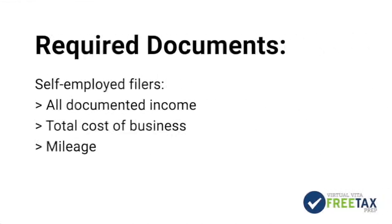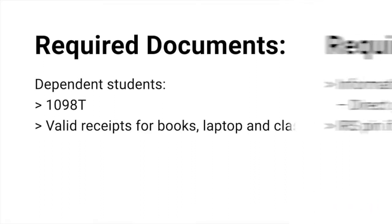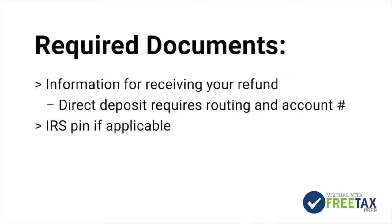If you are self-employed, have all documented income, total cost of business along with mileage to correctly itemize deductions. 1098T if you or a dependent attended school, along with valid receipts with expenses such as books, laptop, any materials needed for class. Information on how you'd like your refund if you should receive one.